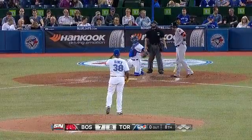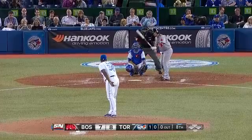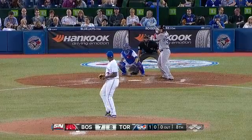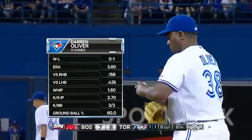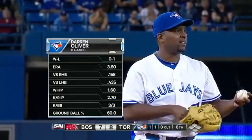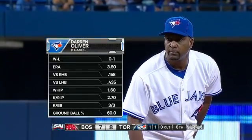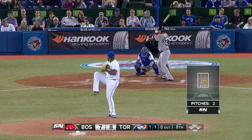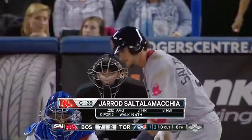Darren Oliver into the game. He throws a breaking pitch that just missed. Jarrod Saltalamacchia, the batter for Boston. And we're going to see Darren Oliver's numbers here. There they are. Oliver is the third reliever to work here tonight. Aaron Loup, Steve Delabar, and now the veteran Darren Oliver appearing in his 12th game. He's been pretty steady. He's usually a 1-inning guy or less situation type pitcher. But he's a veteran. He usually comes in throwing strikes, and that's exactly what Pete Walker and manager John Gibbons need out of him right now. Try to get to the 9th inning and turn it over to Casey Janssen with a lead.